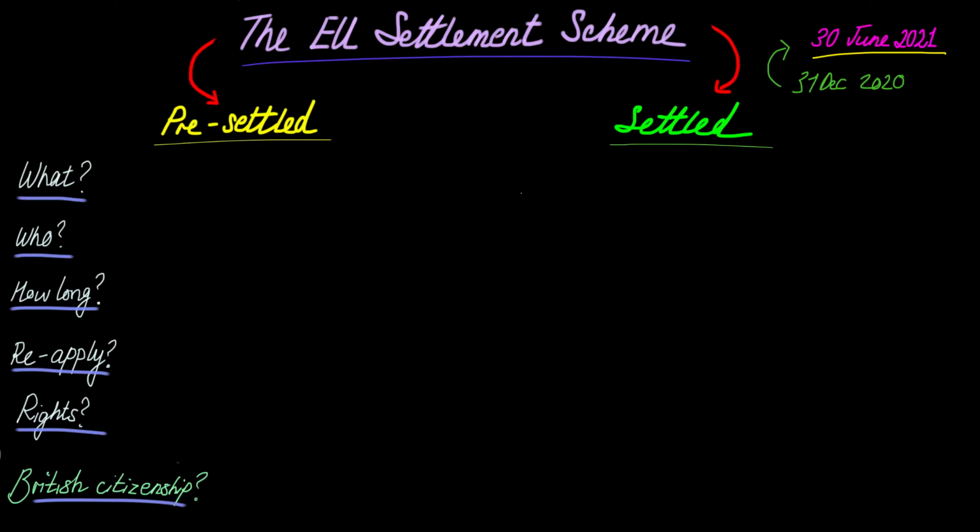Now, what is the pre-settled status? The pre-settled status is what the Brits like to call limited leave to remain. The EU, EEA, Swiss citizens and their family members who reside in the UK by the 31st of December 2020, who do not have any serious criminal record, and who have lived in the UK for less than 5 years are eligible to apply. Of course, the word serious is quite broad, but let's assume none of you have been naughty in the past months or years in the UK.